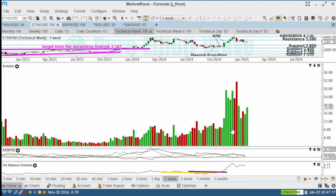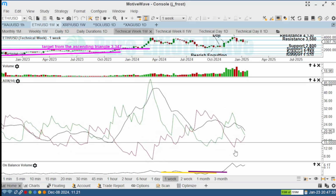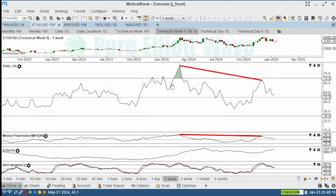Volume on the weekly timeframe for Ethereum supports downwards movement with the push on this bearish candlestick just here, though for the very short term a push onto this bullish candlestick here does offer a little bit of support for upwards movement. ADX is declining at the weekly timeframe, showing no clear trend. RSI is declining after this bearish divergence just here, getting closer to squarely in neutral territory towards 50.